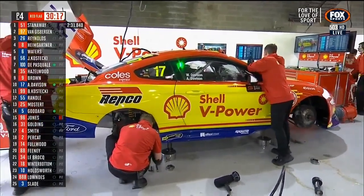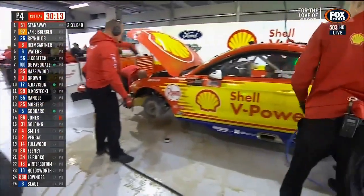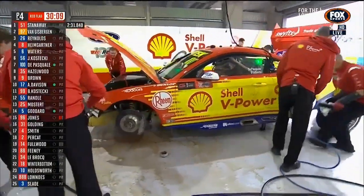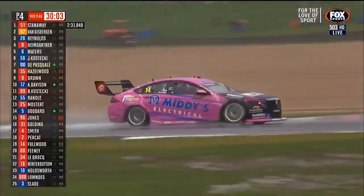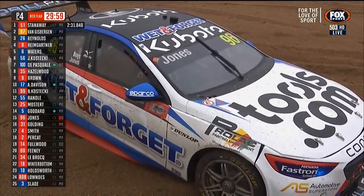So we've got the clock still running here at the moment, Mark. 30-odd minutes remaining in the session with Stanaway, Van Gisbergen and Reynolds. There won't be a gigantic appetite to be out there trying to find the limits at the moment with those shiny streams of water running. And I can even see them out the window here in the comm box, even on the pit straight. And this is the reason for the red flag.